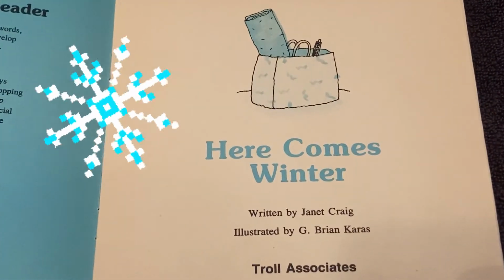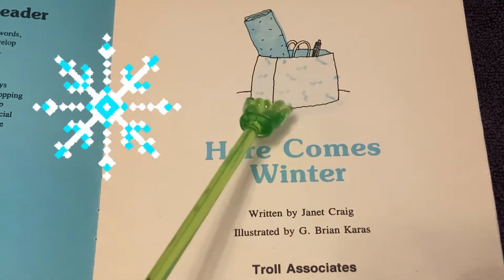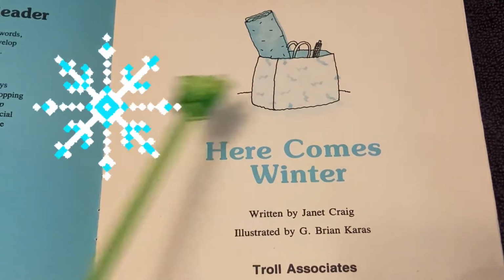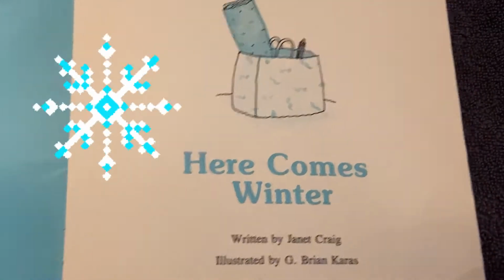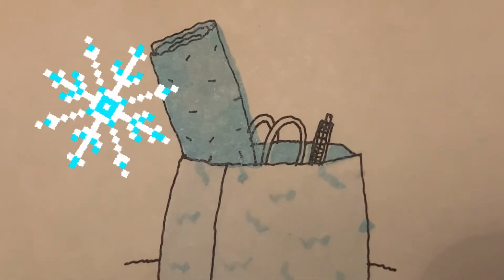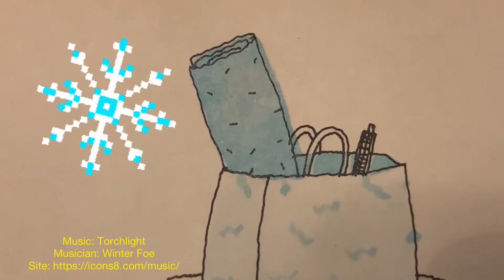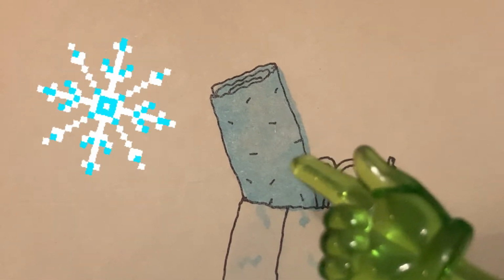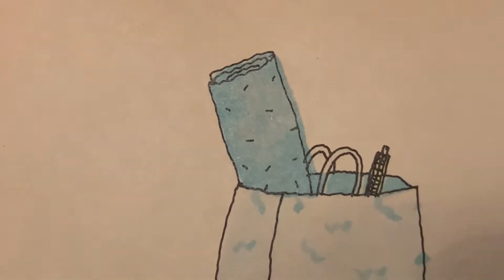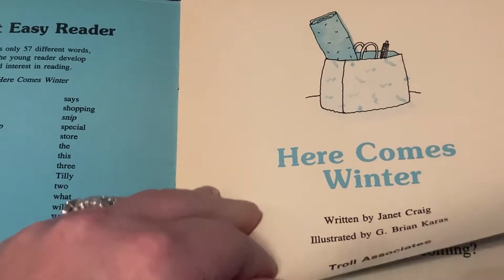What do you see on the title page of this book? Do you see a bag? What do you see in that bag? What do you think these things have to do with winter? Some special fabric and a zipper. Let's read the book, Here Comes Winter, and find out what they have to do with winter.